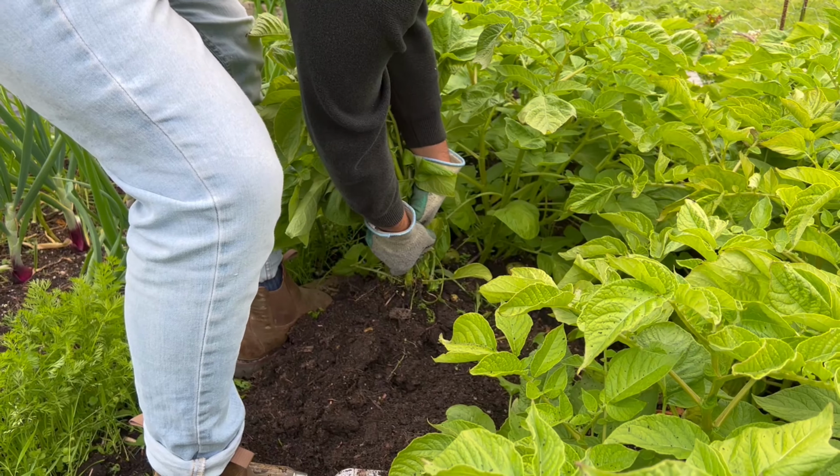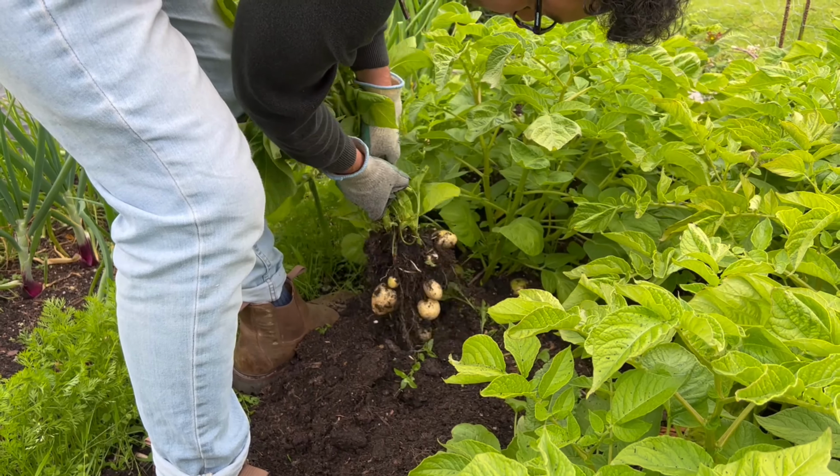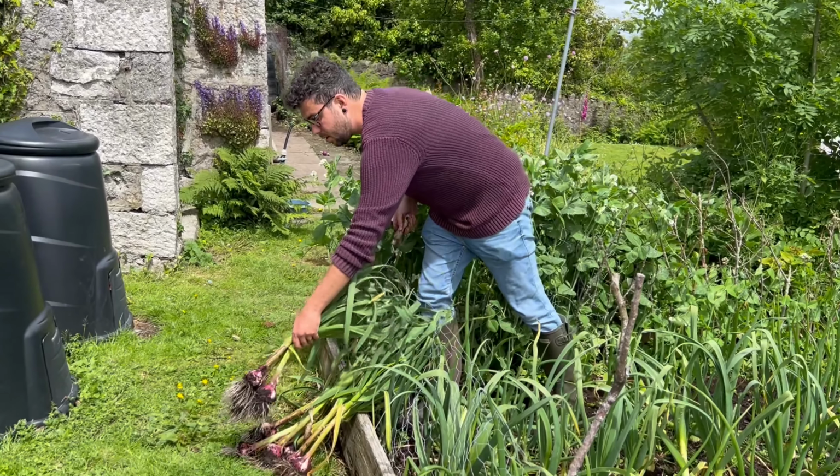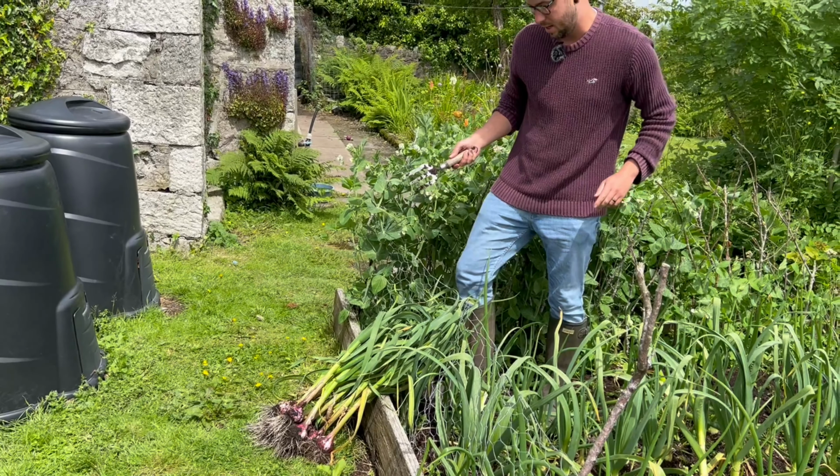They were just delicious. We had lots of really tasty broccoli. We had a brilliant harvest of potatoes. I was so impressed. That's our first year growing potatoes in this garden. They did so well. Same with the garlics. Probably the best garlics I've ever grown, I'd say. So really looking forward to next year's harvest as well.